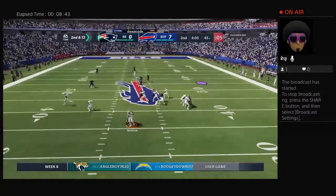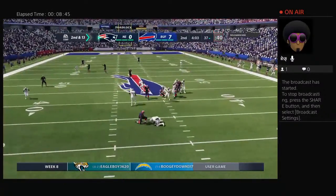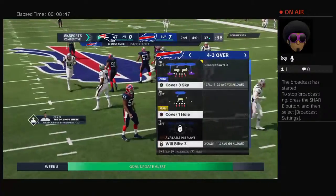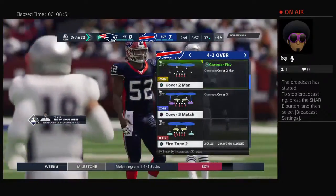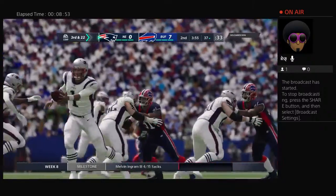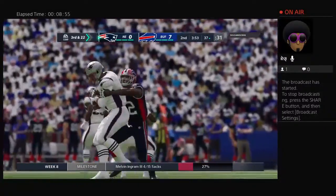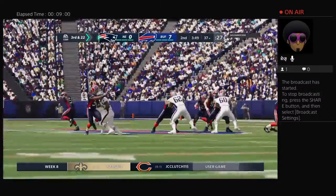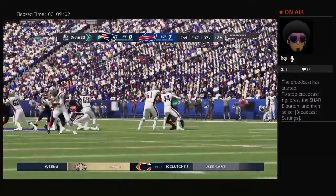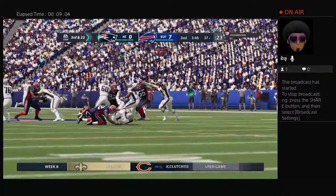Throwing again on 2nd down. Newton under a heavy rush, and down he goes. Melvin Ingram dropping the hammer off the edge. Now Charles dealing with a 3rd and long. They'll have to try to go back to the air again, and this time avoid the sack. Certainly hard to try to establish momentum when all you're doing is going backwards, not protecting the passer, and he gets dumped on his backside.